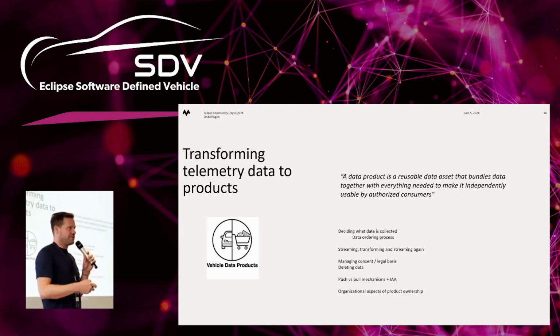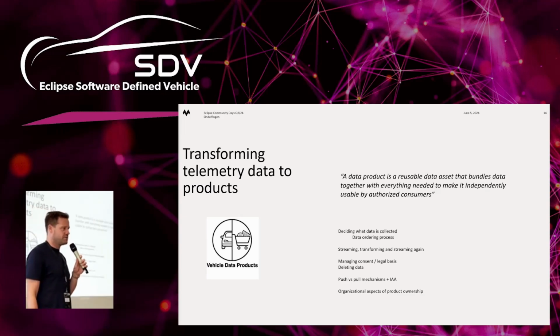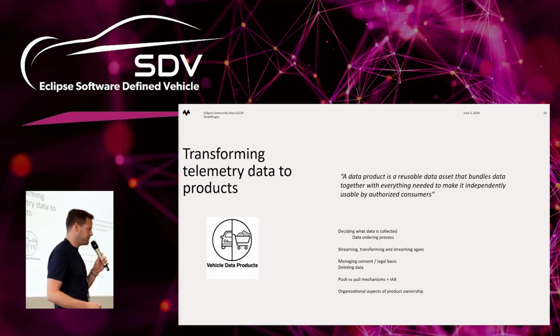You need to do quality control on your data. You need to support your data. Actually, I didn't read the statement on the top. We're talking about data products here. So anything that you need to do for products, you need to do for the data products here. You need to manage the access. You need to price them maybe. You need to have support, all of that. So making telemetry data into data products is a huge part and a central part of an automotive cloud.